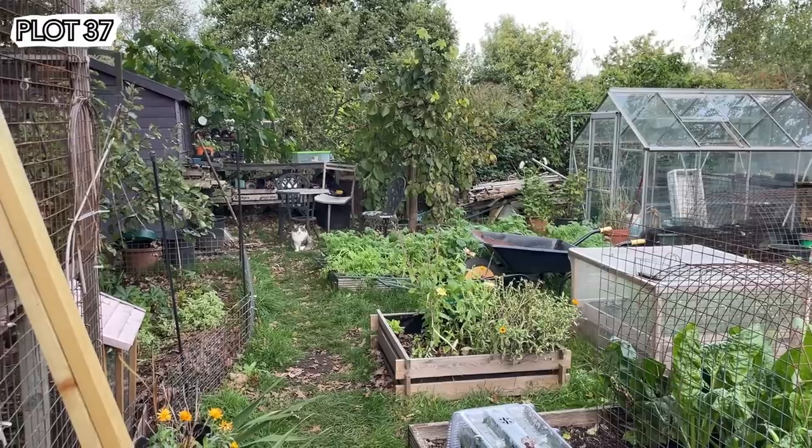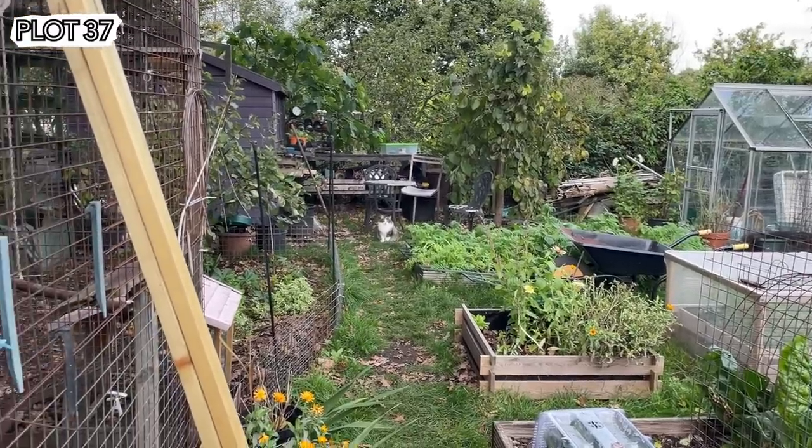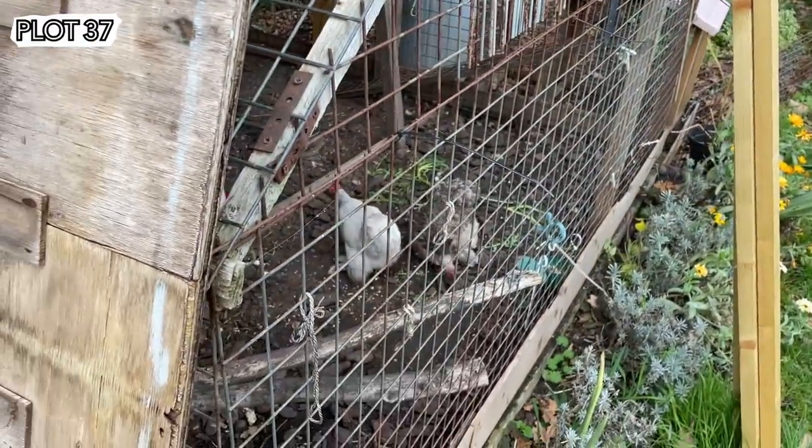Hello. And we've ousted Flo from her box, so she's having some corn. Little girly. Not bad. Not bad.